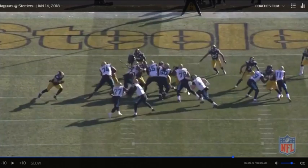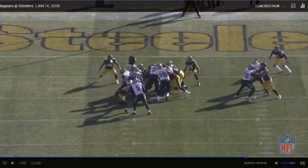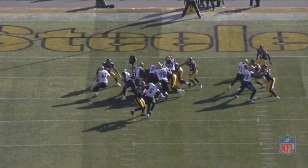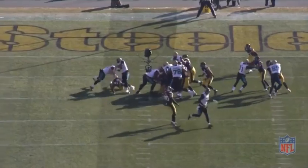So again, you get the split zone action. Watt is held by kind of this zone read because Bortles kept it before. So you get the fullback Poland, Vince Williams. This is the seam right here. If this fullback's square, it's probably a touchdown. But Williams does a nice job here of being able to get off the block and make the tackle before Bohannon, the fullback, can get there to make the tackle.